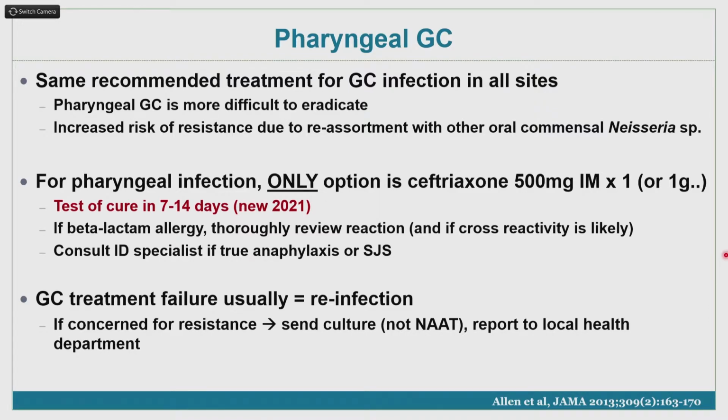Gonorrhea treatment failure is usually due to reinfection and not due to resistance. However, if there is a concern for resistance, which is a particular concern for pharyngeal gonorrhea, it's important to also send a culture, not just a nucleic acid amplification test, and also report to the local health department. And this is because the culture is the only way to allow for resistance testing to be done.